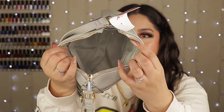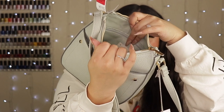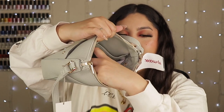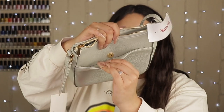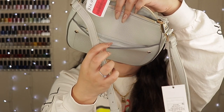This is the main pouch right here. On the side, there is a zipper over here. I don't know why it says zipper like that. And then right here, you can put like some little pockets or whatever. And then of course, I have this one right here in the front, which has a little button so you could close it. And then this side over here is actually a zipper. So I just think this is so cute. And I love it. Can't wait to use it.